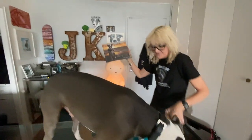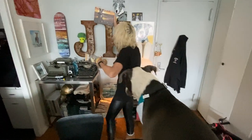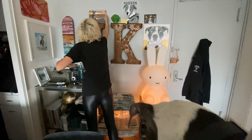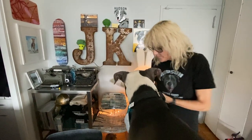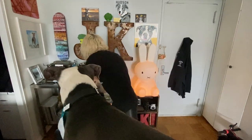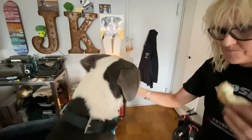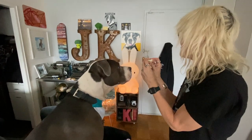Hudson still after the cookie. This is like those cookies. I think we should give him one more piece of the coconut cookie. James, what do you think? One more piece of the coconut cookie? Yeah, one more piece. And then we'll go down the hall. Okay, we'll see if the coast is clear. Coconut cookie. Oh, look at how beautiful it looks up there. I know.